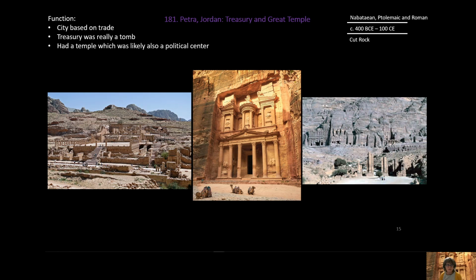So function, Petra, Jordan, is a city based on trade, filthy rich at one point. The treasury here is a tomb with 3 of their leaders in it, and it had a temple that was used for religious and also probably political worship or political meetings. So that is the fascinating Petra.